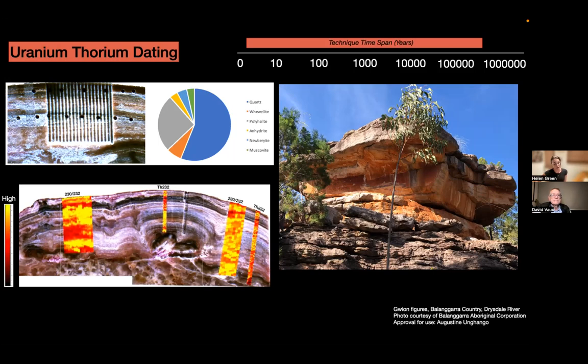And so this is, as I say, a work in progress. We've still got a little bit to do here. And we hope that we can do this by reducing our errors and creating ages that are usable. At the moment, we are getting ages, but the error margins on those ages are so large that it's not actually telling us very much about the age of the rock art.